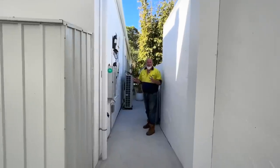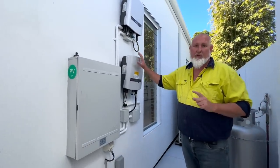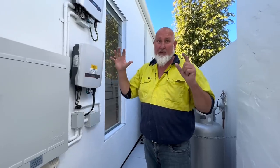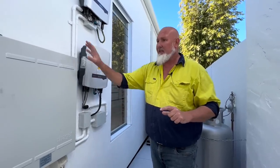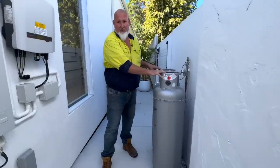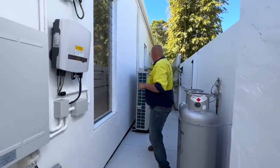Sort of the control centre of the outdoor area, or the main functions of the home: solar system. We've got over 10 kilowatts on the roof here. It's a fantastic solar system that'll really keep your energy prices down. You've got your meter box here, gas. So we've got gas cooktop, gas barbecue, and gas hot water. So that'll help with the energy prices.